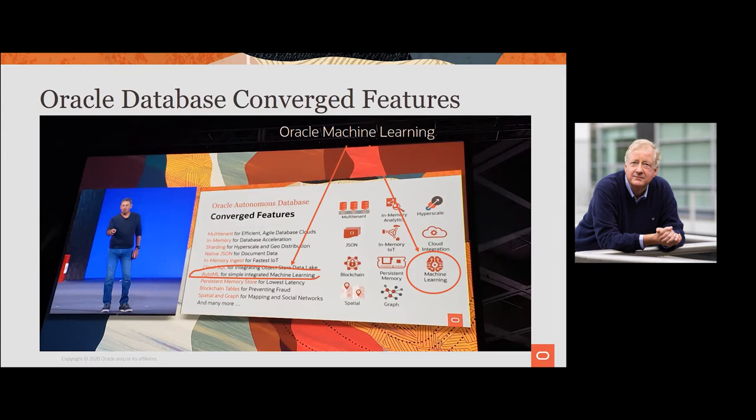But also, one of the most interesting things is many of these features, and I think many of the ones up there, they're all free in the database too. So as of December 5th, 2019, Oracle made the decision to make machine learning and also the spatial and graph features free inside the database. So there's a lot of things that are all in the database.